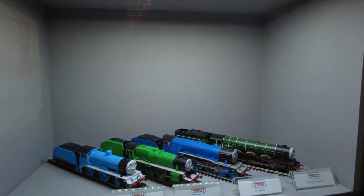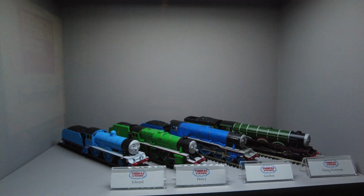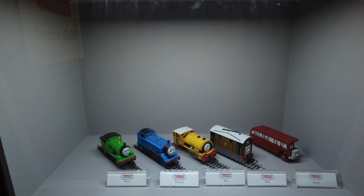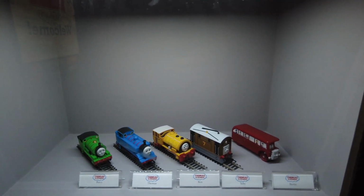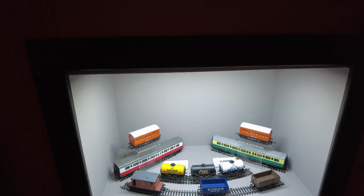And greeted with Hornby's Thomas and Friends: Edward, Henry, Gordon, and Flying Scotsman at the end there. The next row down, Percy, Thomas, Ben, Toby, Bertie, and then what's down the bottom here? Oh, Annie and Clarabel, and some of the other carriages that would come in the different sets.